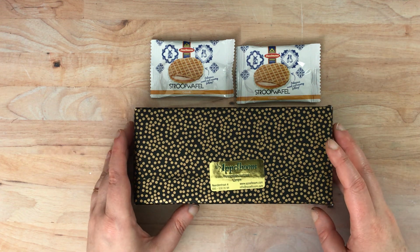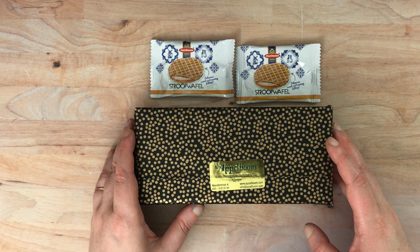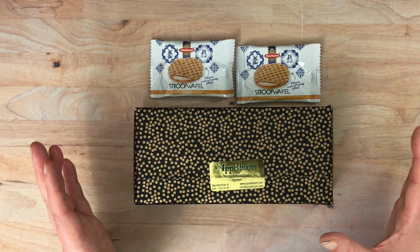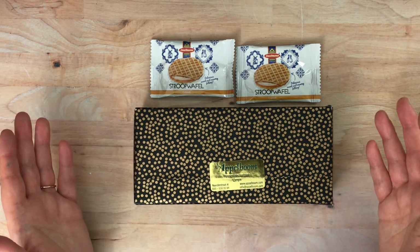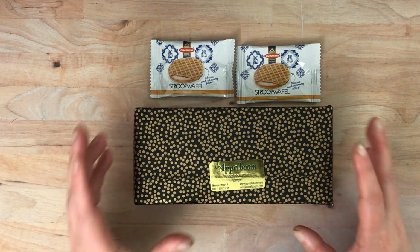How long ago did I order this? I would say I ordered this maybe 3 weeks ago, but it is the holidays when I'm taping this, so it could take up to a few weeks extra. But once it actually got shipped, it shipped super fast.